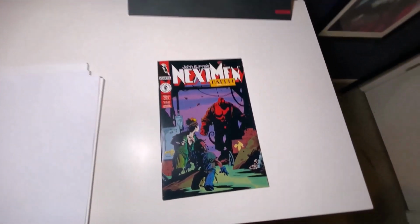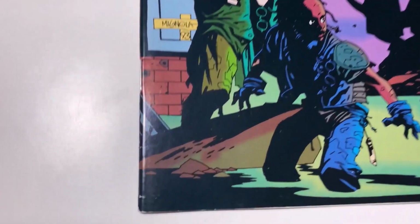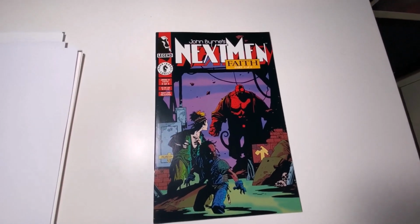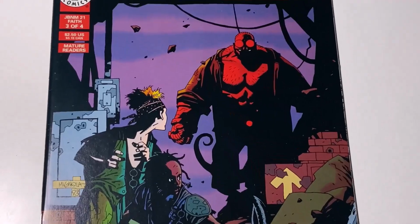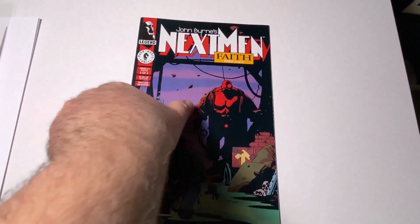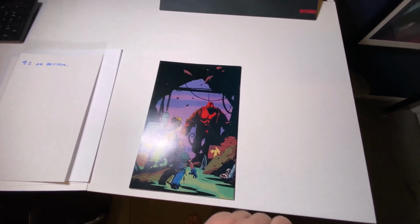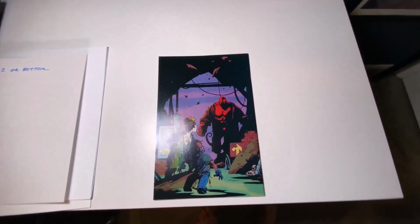There you go. Here's the other one. This one's probably the worst of the two. It's got these little color breaks. But I'm also going to put a 9.2 or better on this one. Looks really nice. Okay, I pulled this bad boy out of the press. It's looking nice. The only real issue is this corner here. So I'm going to still put 9.2 or better on there. Probably going to get higher.